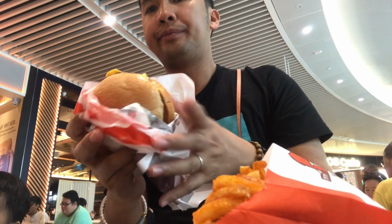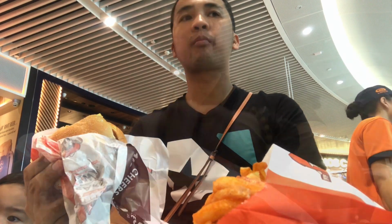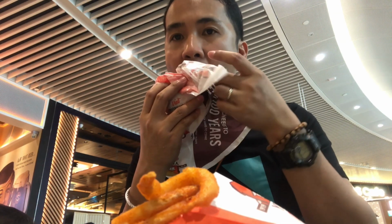Judgment time. Here there is double cheese burger and some twister fries. Prepare. Masarap. Yummy. Ibang bread niya. Oh, you have your rice. Soft ng patty. Plus yung cheese. Wow.